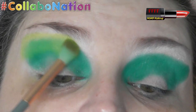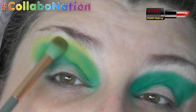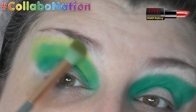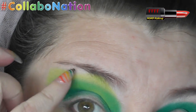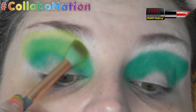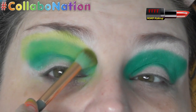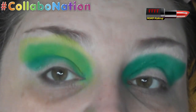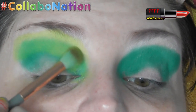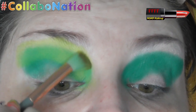I do normally leave sort of 2 or 3 mils between the top of the colour and my brow, but I'm actually coming up to the brow here, because obviously I took it up quite high. Doesn't matter, I've still got space there for my brow highlight. Because I'm doing detail work here, I've come right up close to the tip, but I'm still not putting very much pressure on at all. I'm still going very, very lightly.